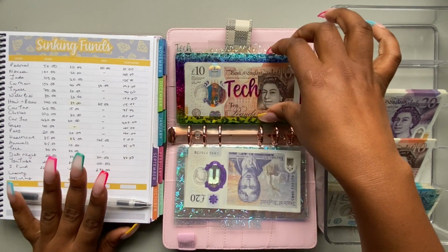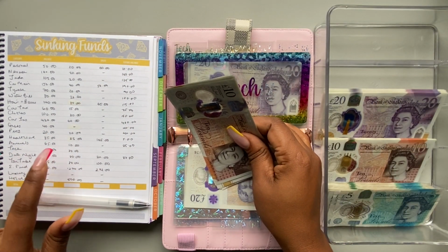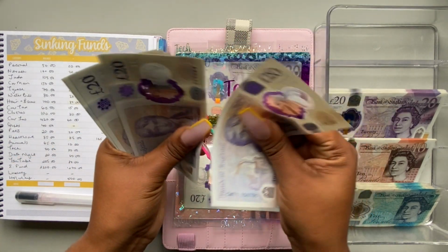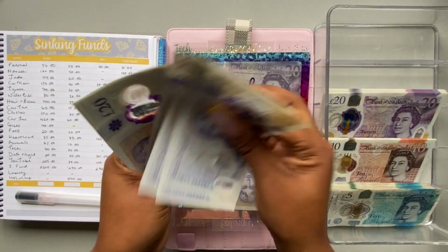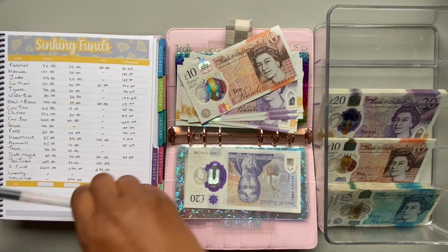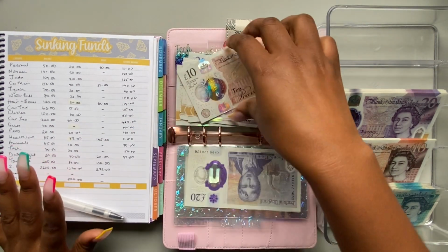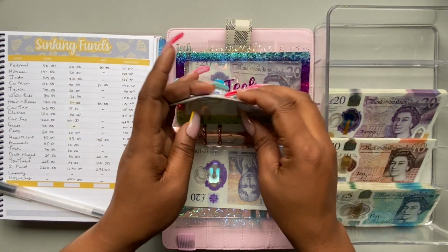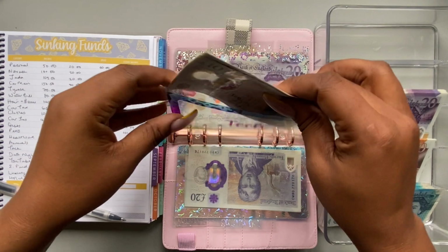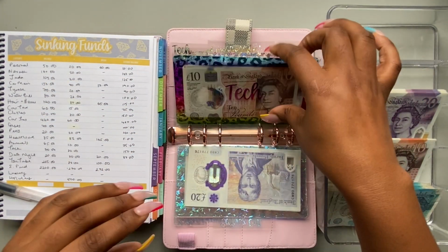And then tech is next. At the beginning of the month, I had £70 in here. We added 80. Let's see what we have. 20, 40, 60, 80, 1, 20, 40, 50. So we've got £150 in tech. I did mention last video that I may try to save towards getting like a new iWatch, but again, I'm not really sure. I'm just going to keep adding to that and see what happens.